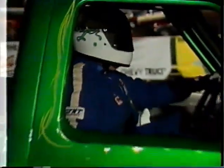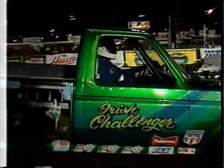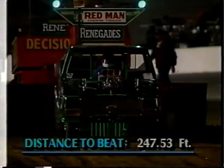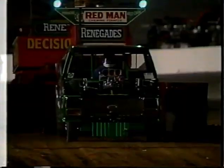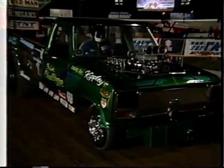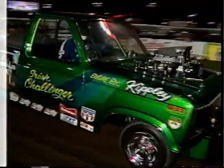All right, coming up next, it's going to be the Irish challenger, Dan Walsh out of Linden Station, Wisconsin. Of course, he also runs a tractor. He's got a four-engine tractor. This guy's got a lot of experience at pulling. He's been doing it for quite a while. Let's see how good he can do. See if he can come out and beat that. Now, he's a second puller, so he's going to have to take this run. There's no doubt about it.